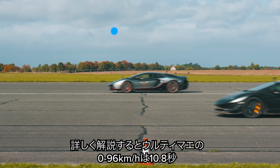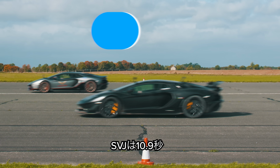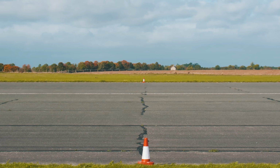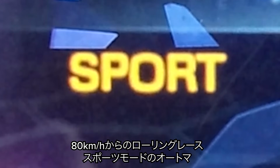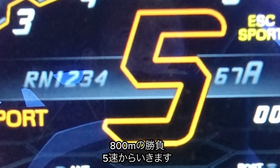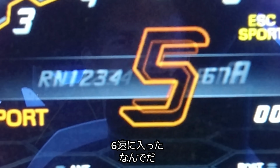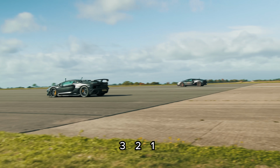Well, the Ultimate won, completing the standing quarter mile in 10.8 seconds, while the SVJ finished in 10.9 seconds. Now we're going to have a rolling race from 50 miles an hour. The car's in sport mode, but automatic for the gearbox. We're going to race to the half mile. I'm in 5th gear now, so here we go. I'm in 6th, 5th, it doesn't know what to do. 3, 2, 1, go.